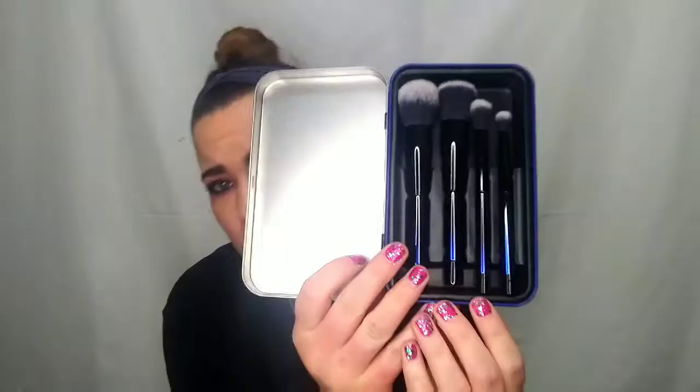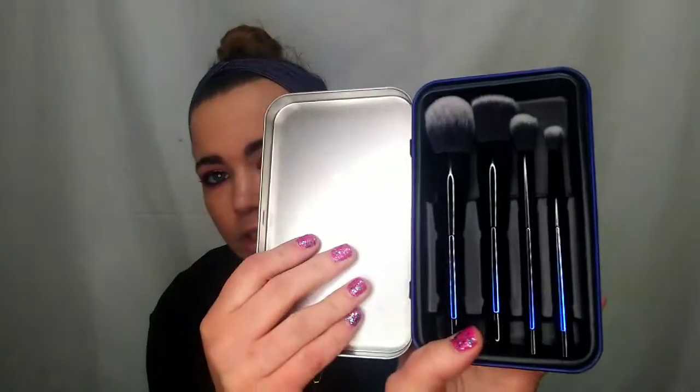So I got this little case. I guess it's called Hedalina, New York. It's in this cute little tin. And look at these adorable brushes. They're the perfect size. This one's super nice and fluffy and soft. So you get a powder brush, a foundation brush, and two little eye brushes. I'm really excited to have this.